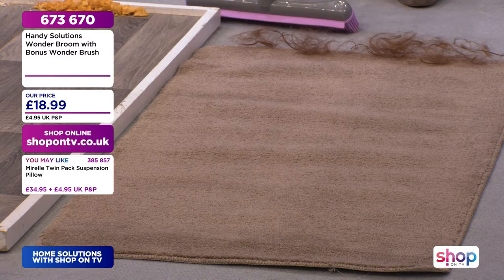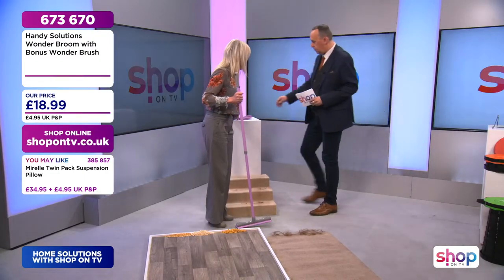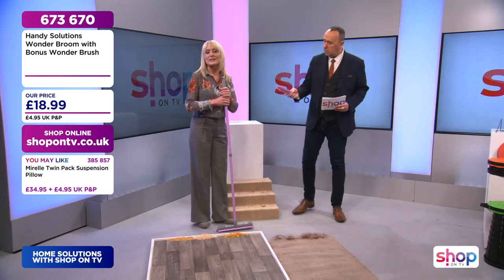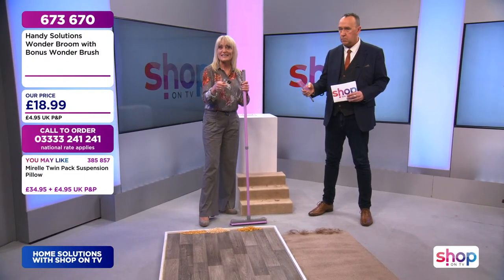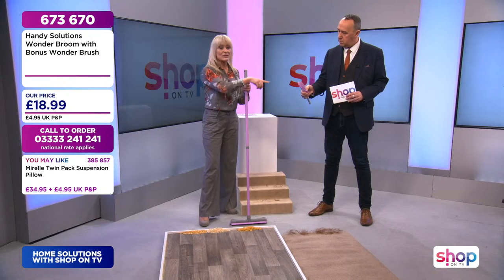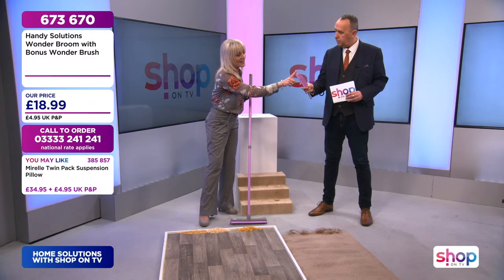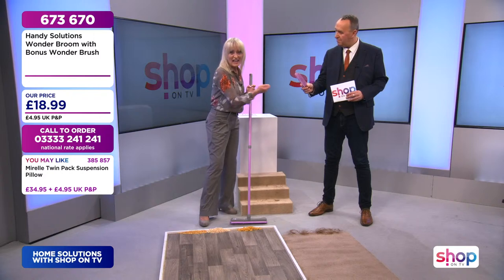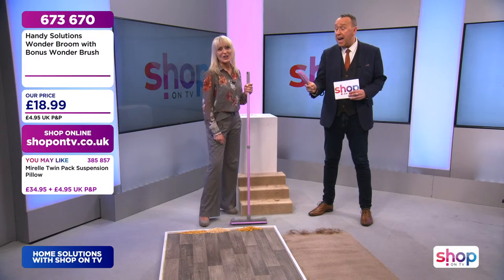If you've got cats or dogs, the small brush is obviously great on the floor, but also on pillows, curtains, the area where the cat or dog sits, and the stairs. It's really good on the stairs because it's got an angled top that allows you to get right into the corner of the stairs. That's included as part of your bundle, your handheld Wonder Brush. That is your bonus brush.